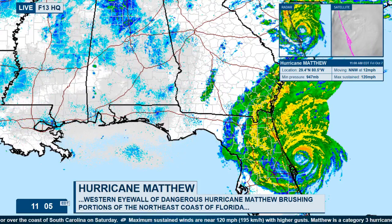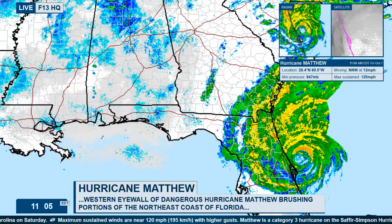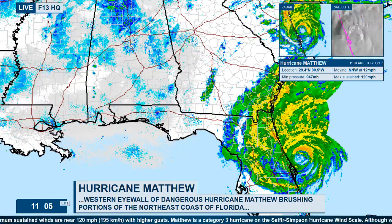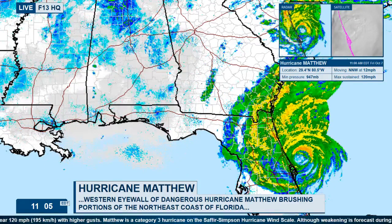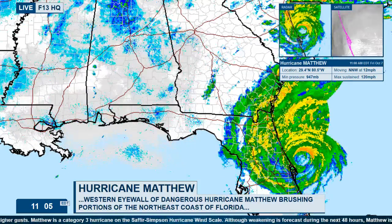Residents in high-rise buildings should be aware that the winds at the top of a 30-story building will be, on average, about 1 Saffir-Simpson category higher than the winds near the surface. Tropical storm conditions are expected to first reach the tropical storm warning area in North Carolina on Saturday morning.